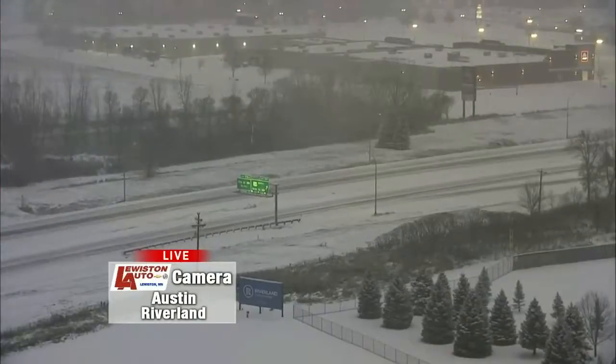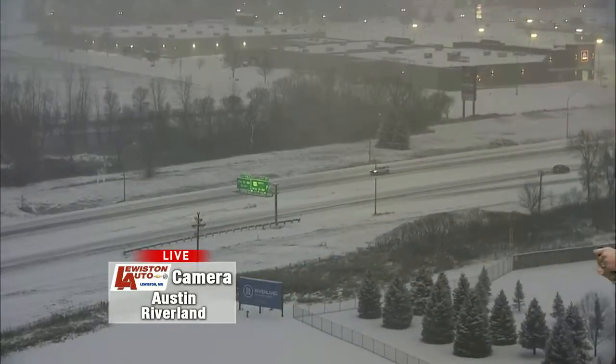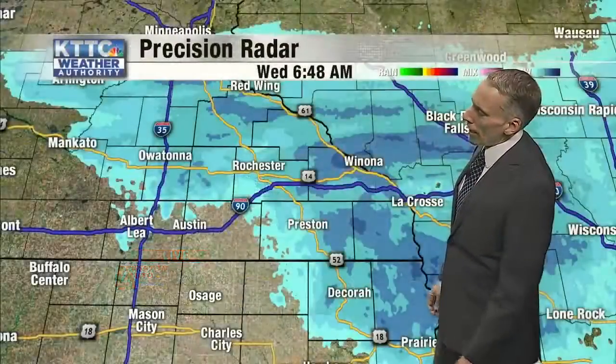We were looking at the first significant snowfall of the season coming into today, cumulatively. We'd had 4/10 of an inch of snow in Rochester over the last month, a couple of different doses of light snow. Today, we've already had about 4 inches in Rochester. Now, looking live outside, here's Austin, another place that has had 4 inches of snowfall, snow covering Interstate 90. This is looking live with our Lewis Donato camera in Austin.